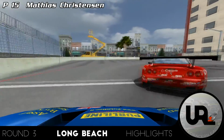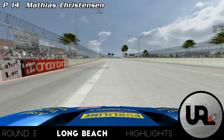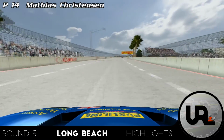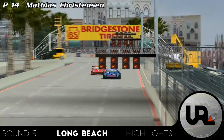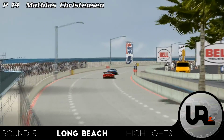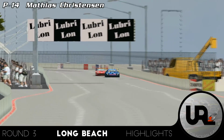And oh, Matthias very, very close to hitting Andrei there. But he gets past as Andrei overshoots his braking point, luckily for him maybe. But that puts Matthias Christensen in the lead of the AM Cup. And we're almost halfway through the race, so it's still very, very close here around Long Beach.